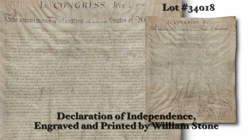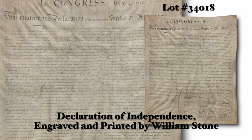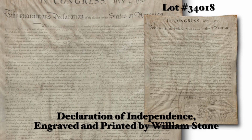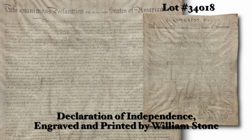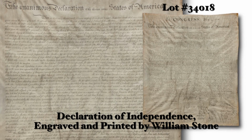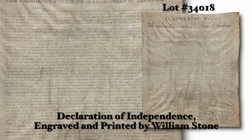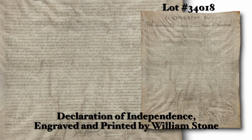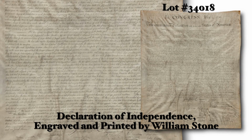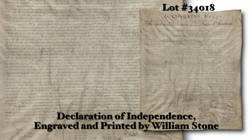A newly discovered printing of the Declaration of Independence, engraved and printed by William Stone. At the end of the War of 1812, patriotism was surging, and with it a growing interest in the Declaration of Independence. In 1820, John Quincy Adams commissioned engraver William J. Stone to produce an engraving of the original Declaration of Independence, a process which took 3 years to complete.